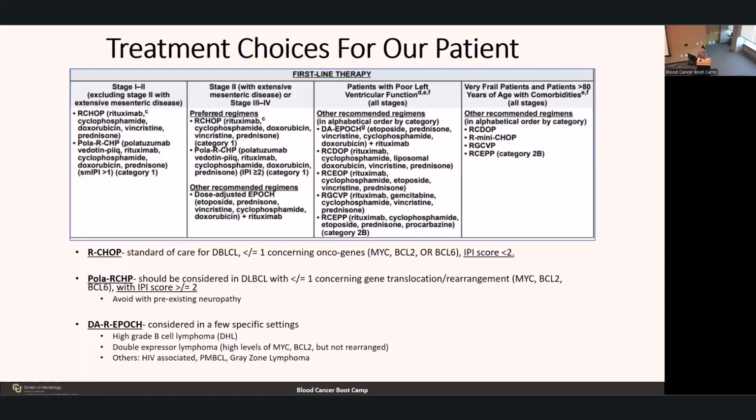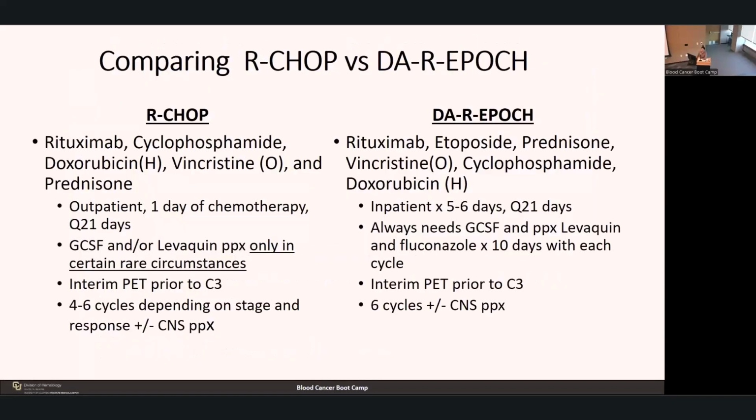And this is considered for patients that have an IPI score greater or equal to 2, that do not have a high-grade B-cell lymphoma subtype. And then lastly, there's dose-adjusted R-EPOCH that we consider for those with high-grade B-cell lymphomas, as well as other subtypes such as HIV-associated and primary mediastinal B-cell lymphomas, et cetera. And then let's compare these 2, R-CHOP and dose-adjusted R-EPOCH.